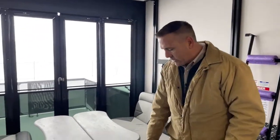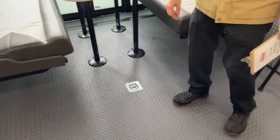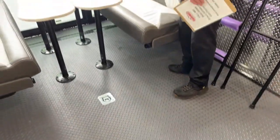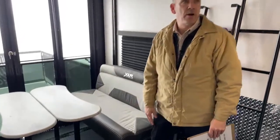We do have D-rings, real nice beefy D-rings all over the floor here, so you can tie down your toys. I think they just do a really good job. This is really nice upholstery. You've got the XLR toy hauler embossed in there. It's just a really, really nice toy hauler, real well preserved, barely used.